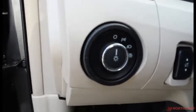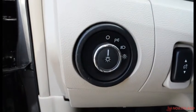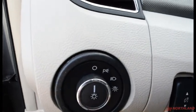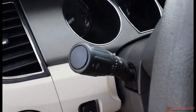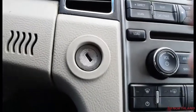Then you also have the controls of your lights, so you're off, you're on, your daytime running lights, and your auto, as well as you got your in-cabin light control right here. And right up here, we do have the controls over the turning signals, high beams, and windshield wipers. Okay, let's start up here. Key in the ignition, and we're good to go.